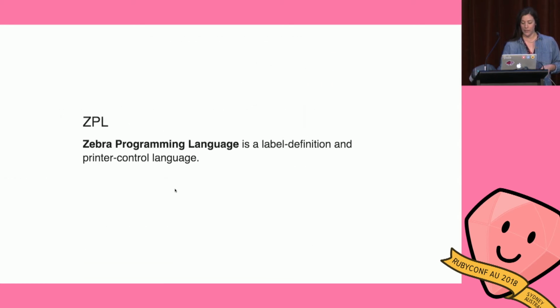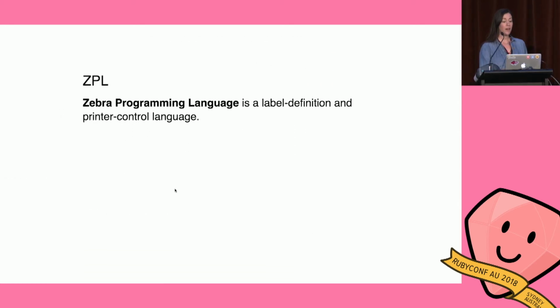Oh wait, that's the wrong way. For example, ZPL is the Zebra templating language. It's really obnoxious to write. It's just like HTML, if you can imagine, and there's a lot of weird characters that you have to add, and even if you forget one character, it just won't print at all, so your printer will just completely silently fail, which is terrible.